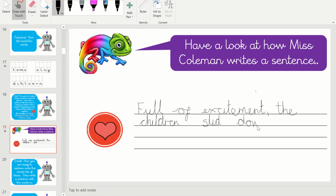Down the hill on their, there belongs to them, so it has to be T-H-E-I-R, because that's when something belongs to somebody else. Sledge. Now let's do sledge. And then it's J. Does anyone know how I'm going to write the sound J for this word? That's right, it's D and a G and an E. We've done this one. And then full stop at the end of my sentence.